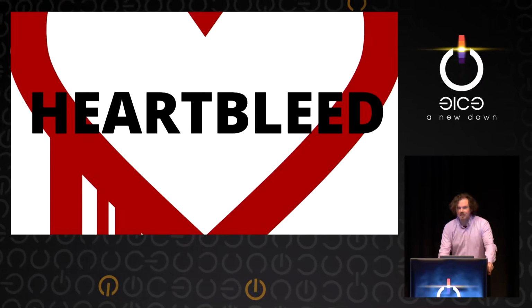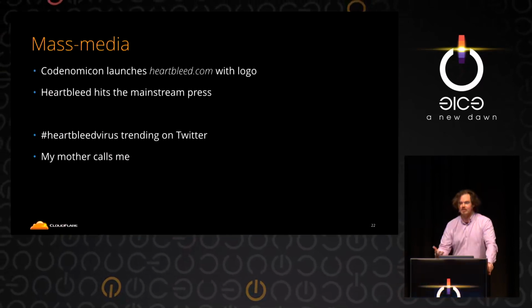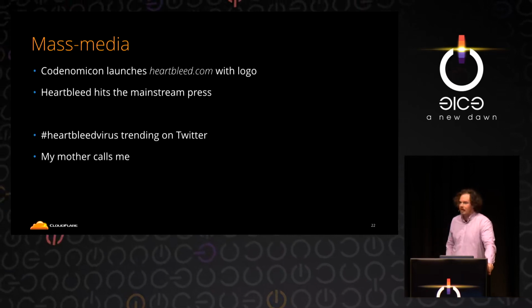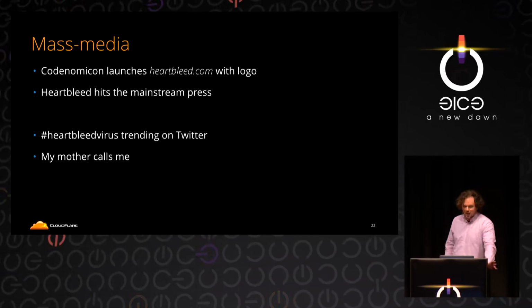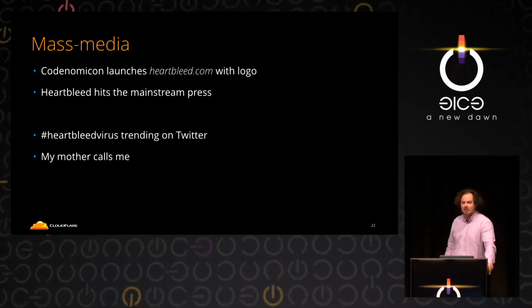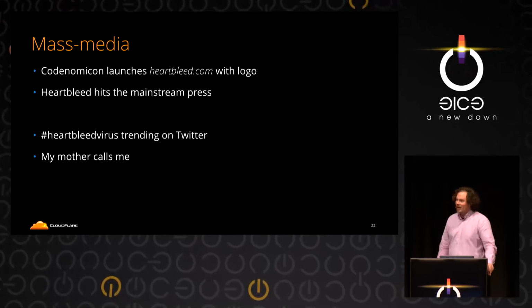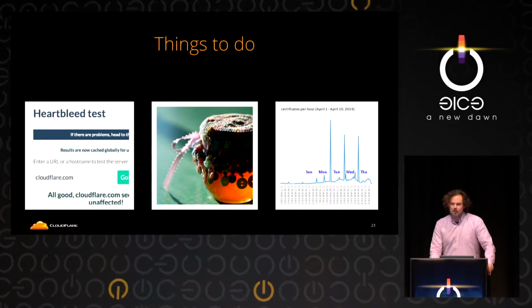Heartbleed itself was branded, and it came out to mass media. So this became a really big deal. Heartbleed.com had a logo and hit the mainstream press. Heartbleed virus, I don't know if you guys remember that, but people were saying, oh, there's a Heartbleed virus out there. And I knew it got really bad when my mother called me and said, what's going on?